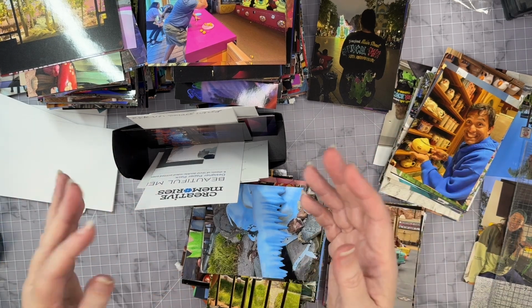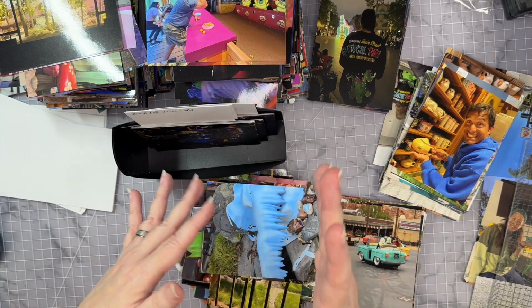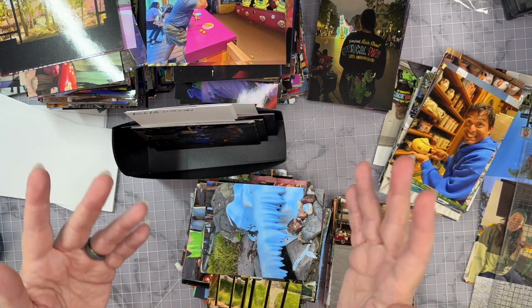I pulled those out. But for now, I'm going to go through and sort these again, sorting round 2. And yeah, then I'll be back and we'll move on to the next step.